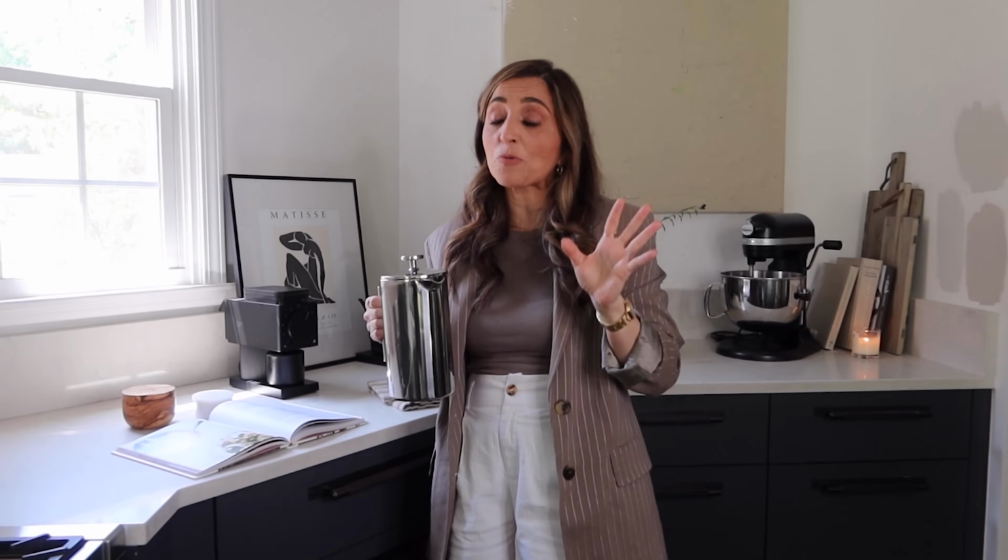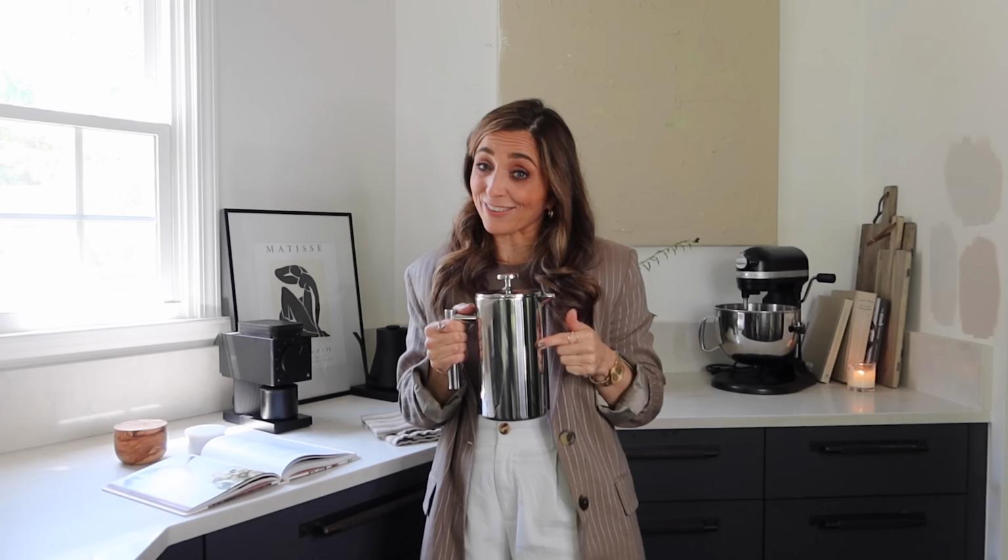That's the best part. If you have a spouse or a significant other, roommate, whoever it is that shares your home with you and they don't like to put things away, then the best way to solve that problem is to get something pretty that can sit out. Yes. You're gonna see that in a couple different ways in just a second.